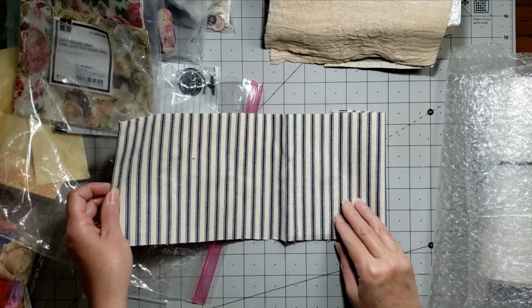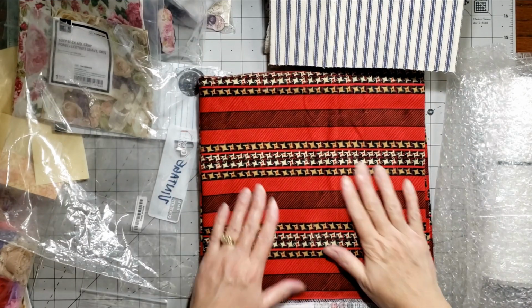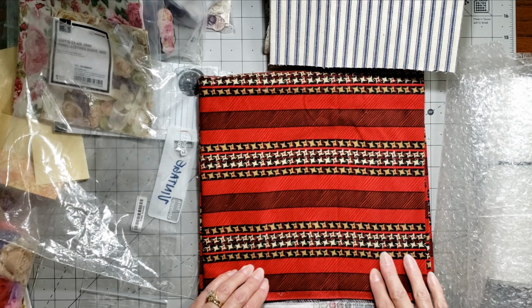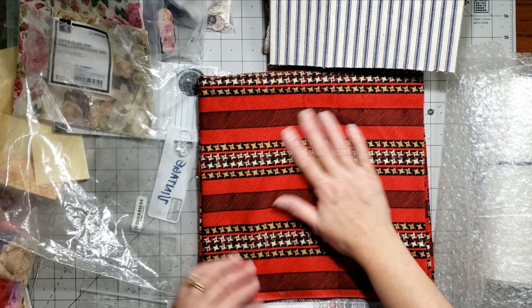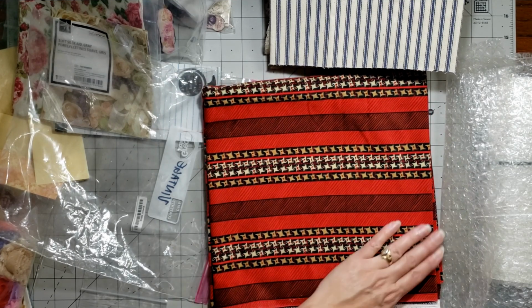Thank you, thank you. Both you and Melody sent me ticking. And then this, ooh, that's pretty. It's super fine, almost like corduroy. Yeah, like super fine corduroy. Huh, that's interesting. It's so soft.